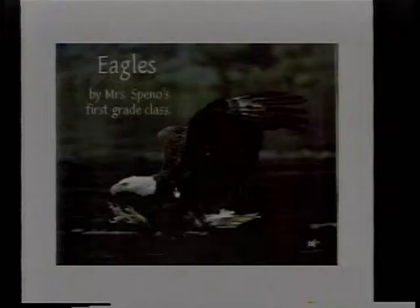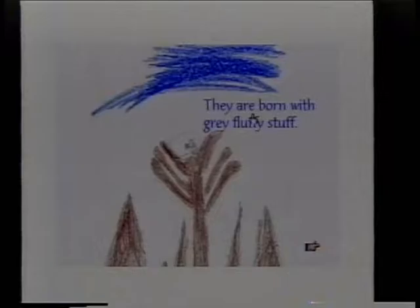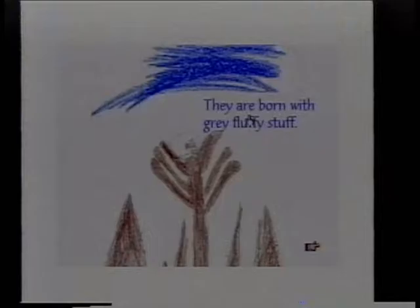The first stack I'd like to show you that they've done is the Eagle Stack. It was created by Mrs. Spino's first grade students. It has a table of contents, and each of these goes to a separate stack that they've created. They did research on the symbols, and then they drew pictures and wrote down in very simple words what they learned about eagles.